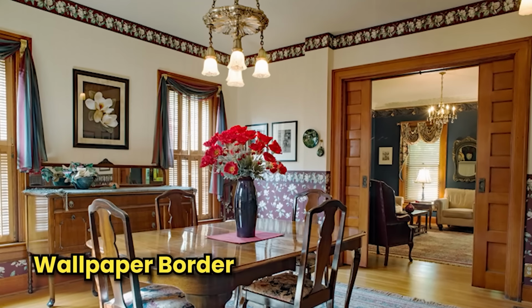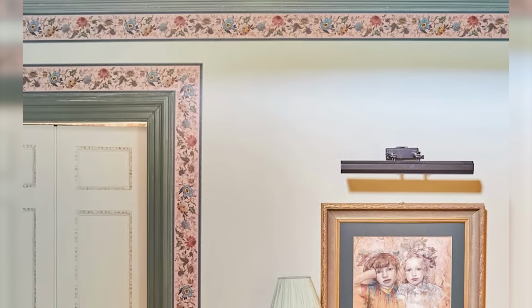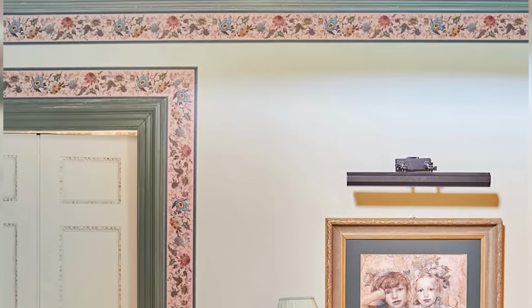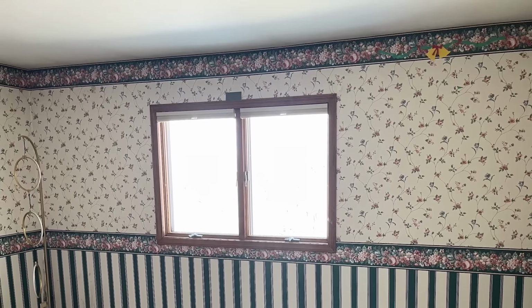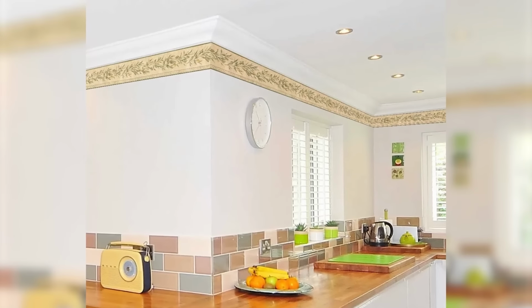Wallpaper border. In the 1980s, the trend of using wallpaper saw a subtle shift. Instead of covering the entire room with wallpaper like in previous decades, designers shifted to using wallpaper borders. Wallpaper shrank down to just a border running along the ceiling.